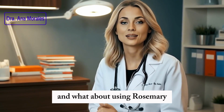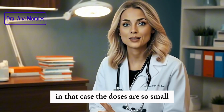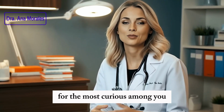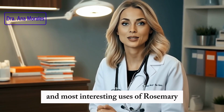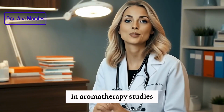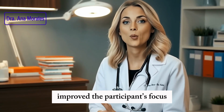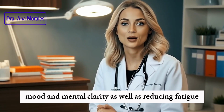And what about using rosemary simply as a seasoning in food? In that case, the doses are so small that there are no reports of adverse effects. For the most curious among you, now I'm going to reveal 2 of the lesser-known and most interesting uses of rosemary: memory and digestion. In aromatherapy studies, smelling small amounts of rosemary essential oil improved the participants' focus, mood, and mental clarity, as well as reducing fatigue.